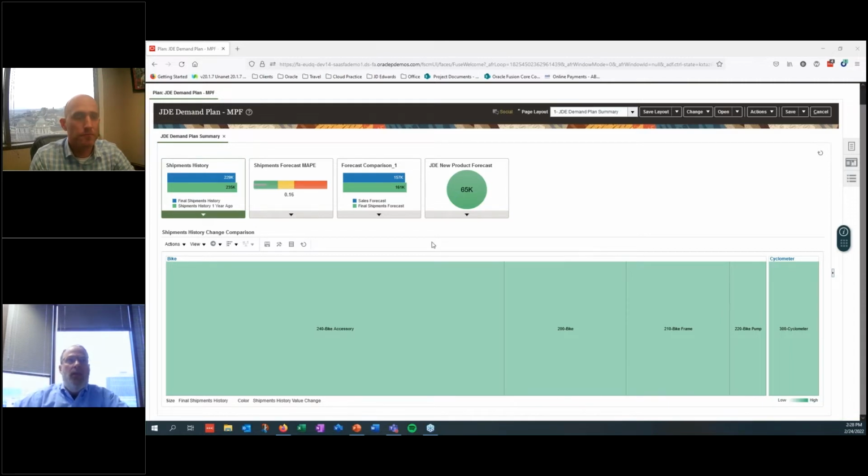But it's designed to really give the demand planners visibility into the plan without having to go into the grids like JD Edwards and look at a very detailed view of each of the plans. And you kind of know, here are my top items that I have to deal with. So let me drill into my 220 and see what my 220 is doing. This is designed to help bring those things forward.